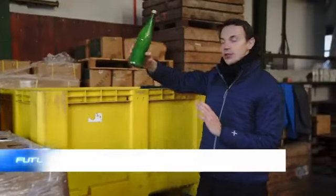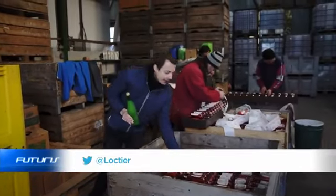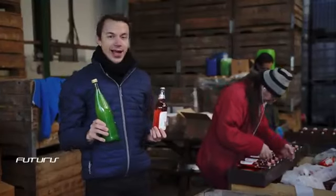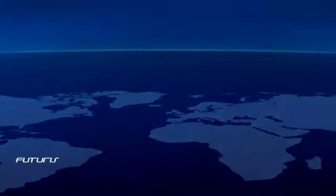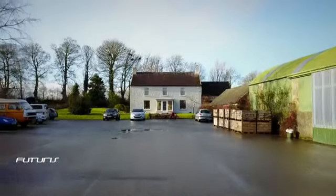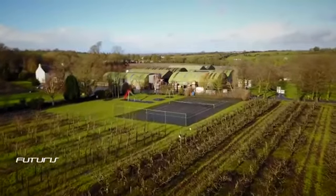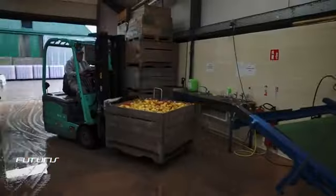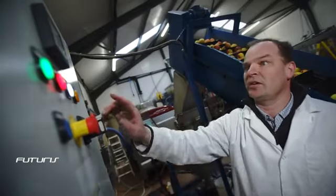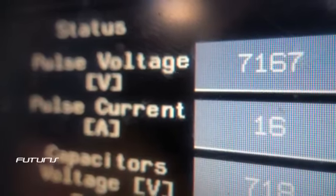You like our fruit juices fresh, our olive oil extra virgin, our cider aromatic, and there is an electrifying new technology that can make those easier to produce and healthier. Apple Farm in Care, Ireland produces 600 tons of apples a year. A quarter of the harvest is processed into juice, cider and vinegar. This family-owned farm has joined a European research project to improve food processing using a pulse electric field.